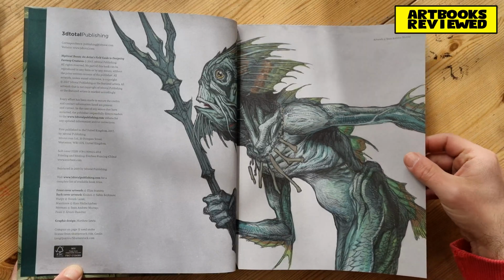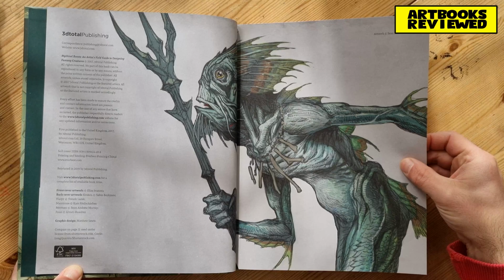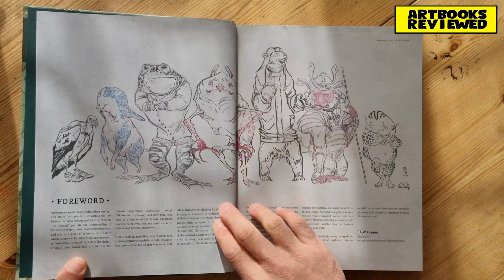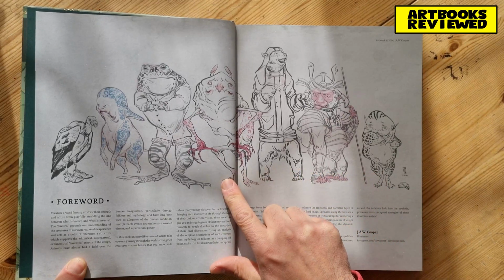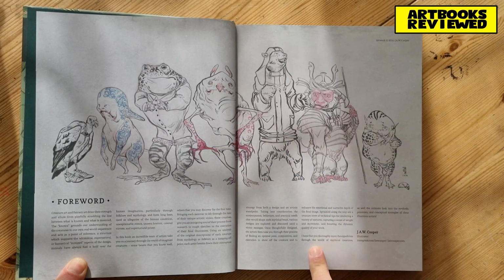I like the quality of the paper. Thick and rough. This is artwork by Sean Andrew Murray. Not Andy Murray, the tennis player, I don't think. Right, look at this unusual band of, well, the usual suspects, but there's nothing usual about these. They're very odd. I assume these are featured in the book.